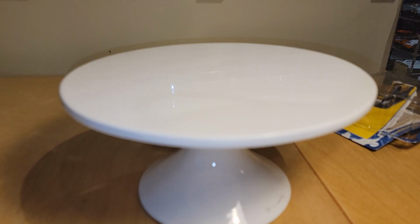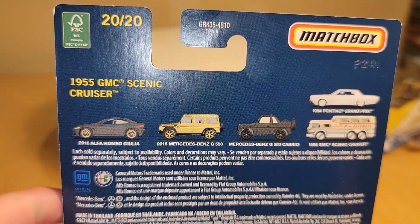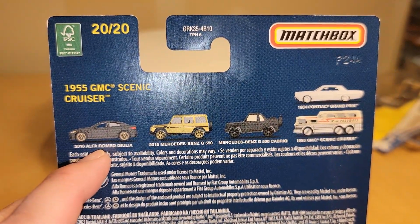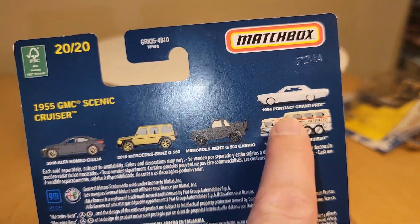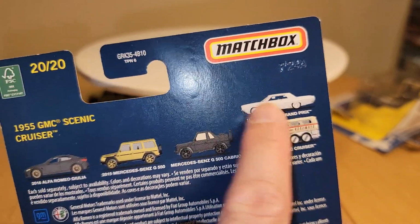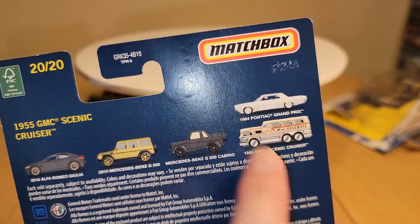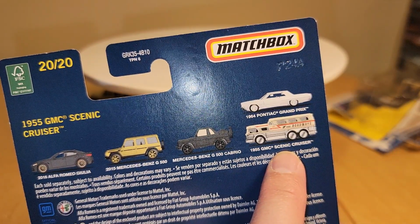Okay, and then the third piece I want to share with you. This is as far as the ones I wanted. Before I share this with you, I'll show you what's in this particular mix here. We have the 2060 Alfa Romeo, of course the two Mercedes that we just talked about, and a 64 Pontiac Grand Prix. I did see the Alfa Romeo in store. I haven't seen the Pontiac Grand Prix in stores. And then we have this piece, which I'm getting ready to show you.